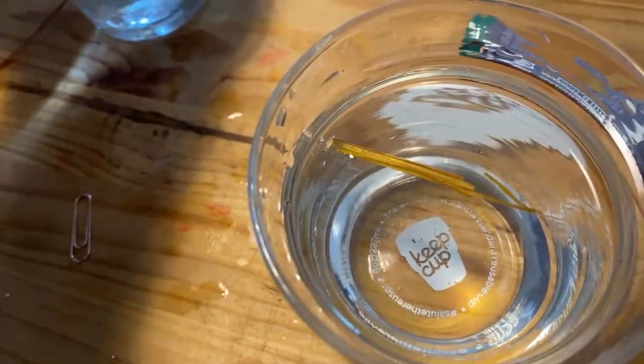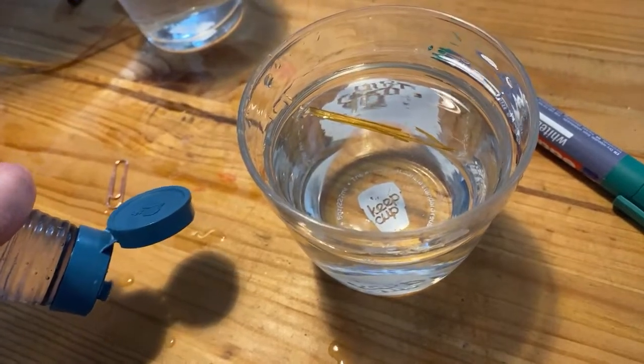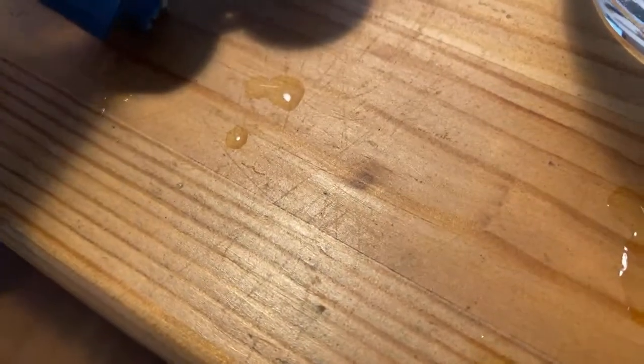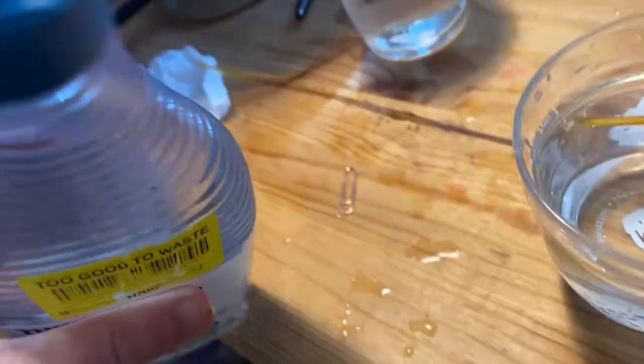What you're supposed to do, just in case you've managed to get a paperclip floating, is you get a blob of washing up liquid on your finger and you poke it into the... Oh, it's not coming out now. God, everything's going wrong this lesson. Look, it's all gammy. Oh no, I'm squeezing it really hard and it's all going to come out. Oh no, right, I'll talk to you about hair for a bit.